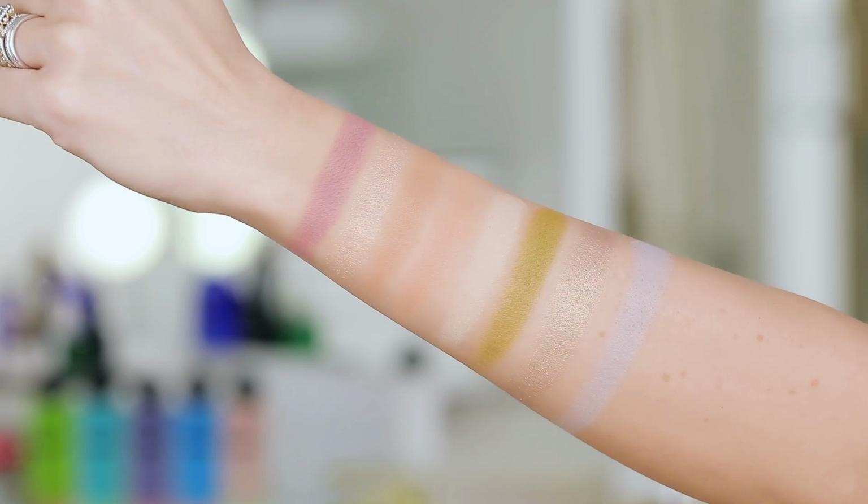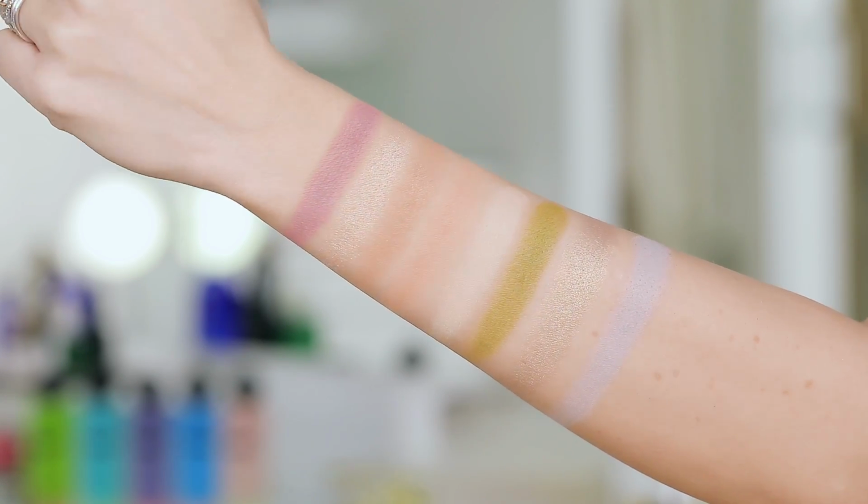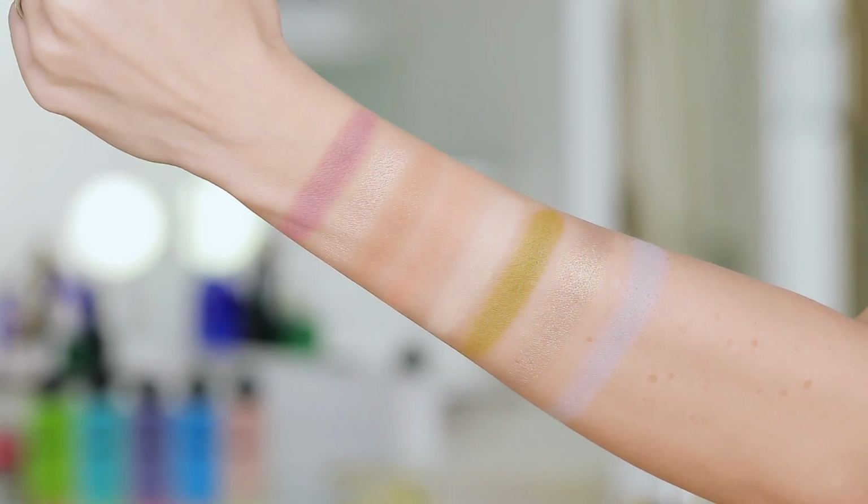You could put this all over the lid. You could smudge it on the lower lash line. I really want to play with this one. Next to that, we have a more olivey golden shade that is beautiful. And then you have a matte, more light faded gray blue.